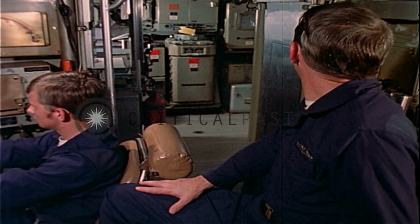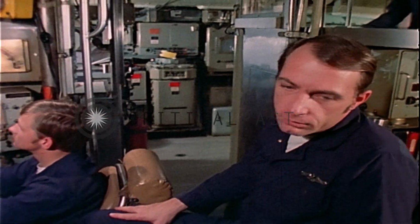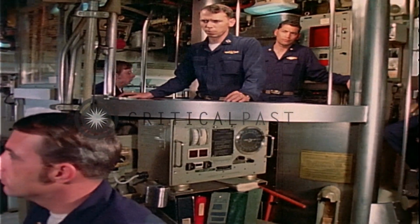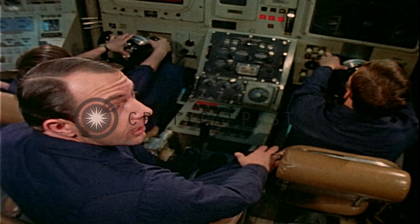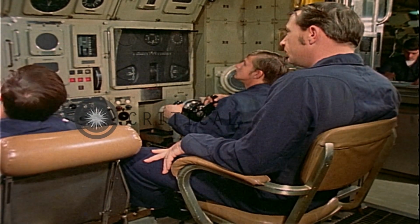Passing 100, coming to 120 feet, sir. Very well. Flood depth control from sea, 5,000 pounds. Flood depth control from sea, 5,000 pounds, aye. Flooding depth control from sea. Aye. Secured flooding depth control from sea, 5,000 pounds in. Aye. 110, coming to 120 feet, sir. Very well. Ease your bubble. Ease my bubble, aye.